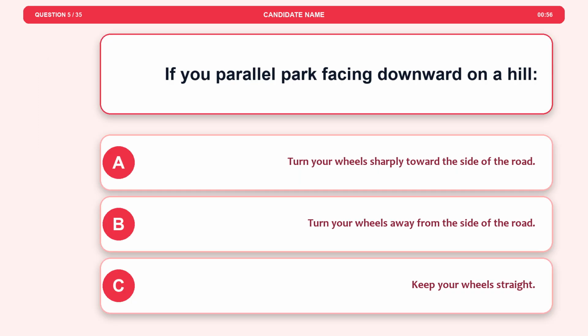Question 5. If you parallel park facing downward on a hill, option A, turn your wheels sharply toward the side of the road. Option B, turn your wheels away from the side of the road. Option C, keep your wheels straight.